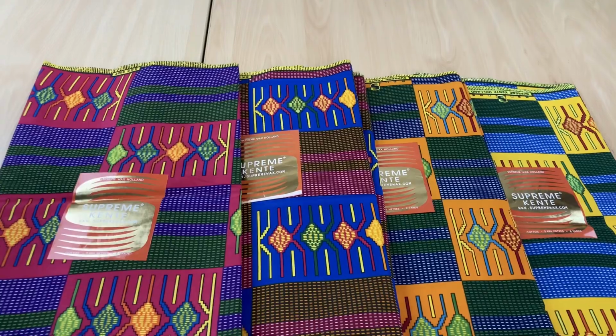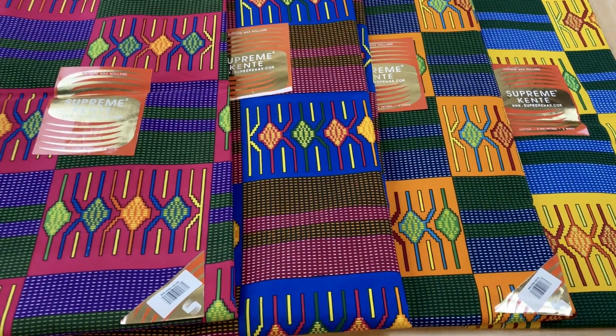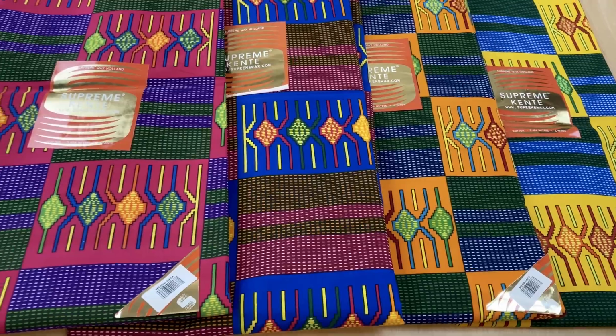So this is how they look all together. I would sell them as a pack of four as well, or as single pieces, guys. I have very few in stock.